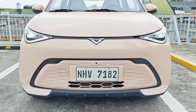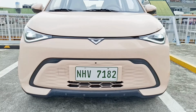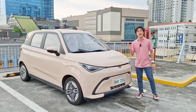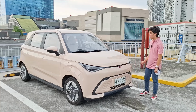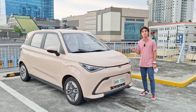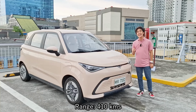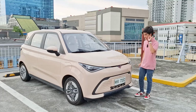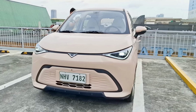The front clip does look like some of the Cupra models. I cannot literally unsee that now. The e-Qute 04 is Kaiyi's entry level here in the Philippines, and as well their only EV in this segment. And they have come with a bang too, because this has a total range of 410 kilometers with the price of less than 1 million pesos. I'll get to the exact figures later on. So with this vehicle, you do get a lot for your money.